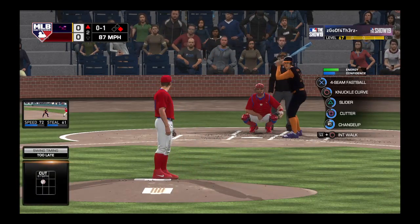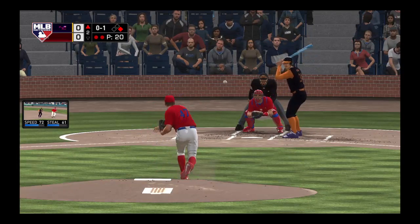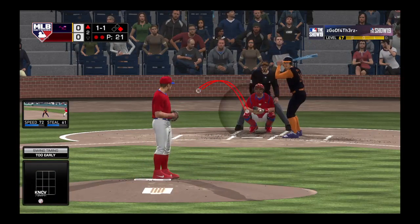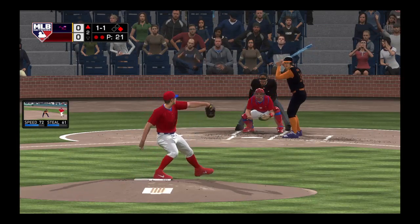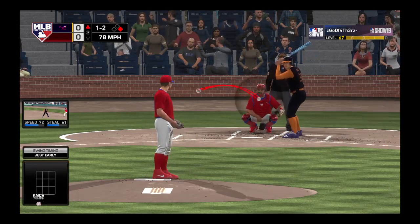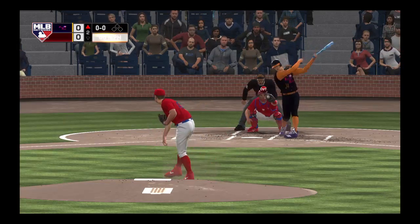Way behind that pitch. It's 0-1. And no swing, apparently. Ball 1. Well, you're in trouble at the plate if you fall behind this guy 0-2, so that was a good job to hold up right there. A ball and 2 strikes now. The 1-2 is a wave and a miss. He struck out.